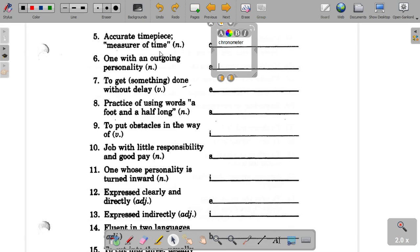Good. One with an outgoing personality. So out, what's the prefix for out? X. What's a person who is very outgoing? They like talking with people. You remember this one? I'll give you a hint. It literally means to turn outward. You got it. Extrovert. Very good. Excellent job.